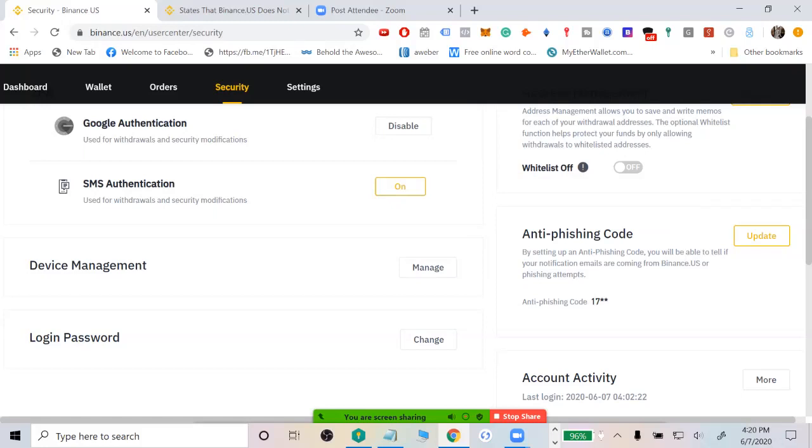When you first begin the process with the Google authentication, it's going to give you a 16-digit code from Binance, right? And that is something that you want to write down. You want to put it in a safe place. So if you lose your phone or for some reason it's not working properly, you have that 16-digit code and you can reset your Google Authenticator. So write it down, store it away in a good place so that you have it.